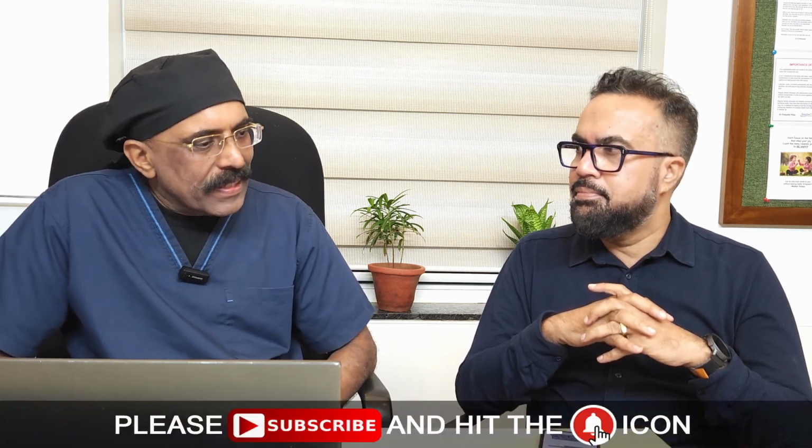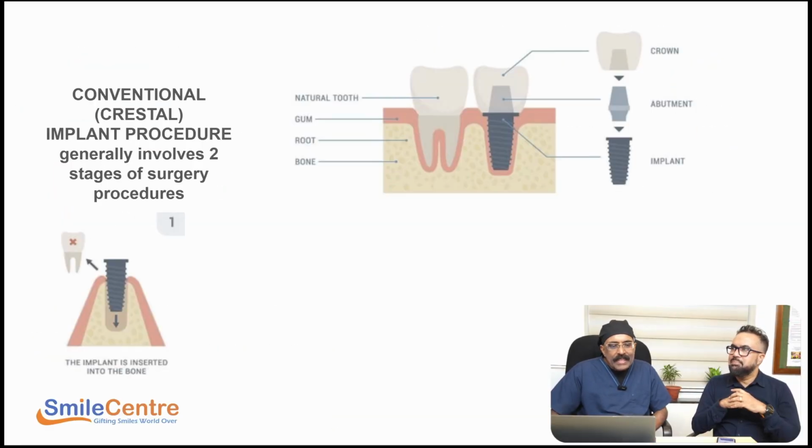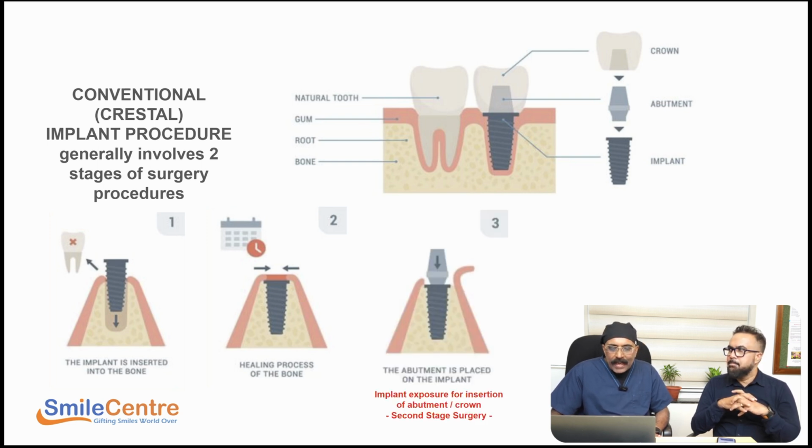So it is just a single stage. There's no question of a second stage surgery. I think the audience also may not know what first and second stage would be. So very often this is what happens. During the first stage, the implant is placed. It is inserted into the bone after they open up the gum. Correct. And it is closed, and healing is allowed to happen. And then the re-exposure of the implant happens through the second stage of the surgery, which happens after 3 months or maybe 6 months. So that is a second stage surgery, as you can see in the image here. And then you place the crown.